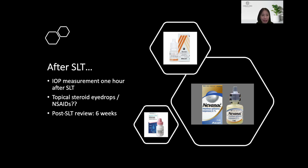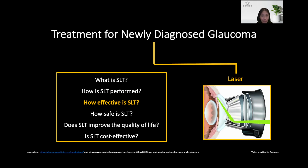After SLT, I usually review the patient at 6 weeks to determine the efficacy of SLT, though you may also consider an additional review at 2 weeks to determine whether there are any complications from SLT.